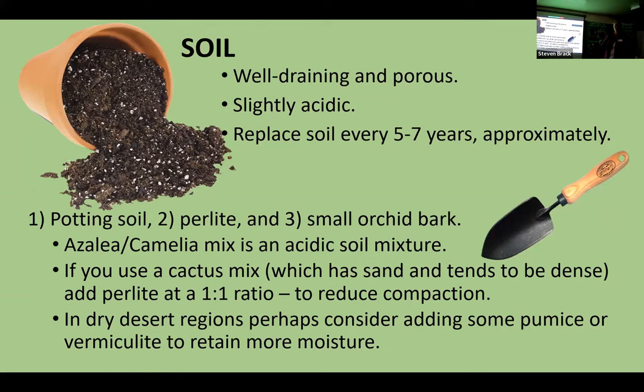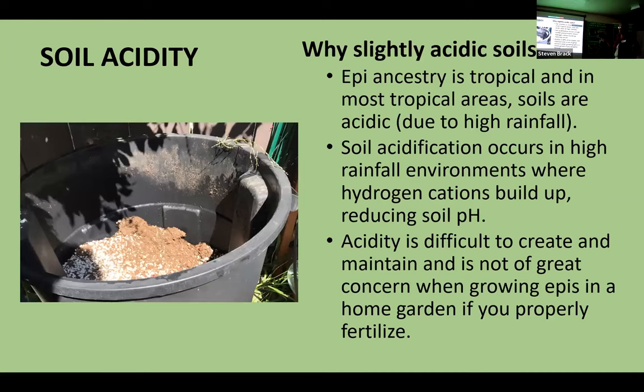And in dry desert regions, you might consider adding some pumice and vermiculite, something I would never do in San Diego because it's too wet. But here you might add something like that to keep more moisture in it. And why acidity? It's because these plants' ancestry is tropical, and soils there are acidic due to high rainfall.